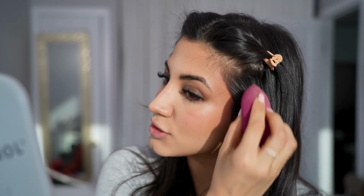Sorry for the lighting change. The sun keeps coming in and out. This is really golden hour right now, so this is good. I'm actually obsessed with this right now. This shade is gorgeous.